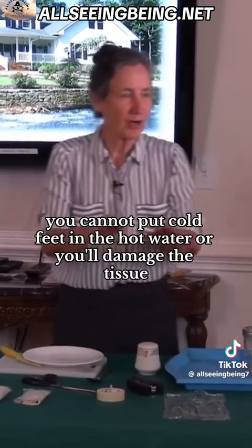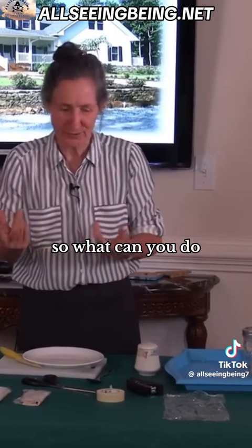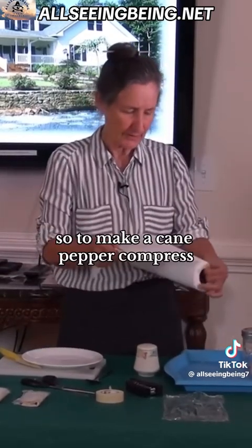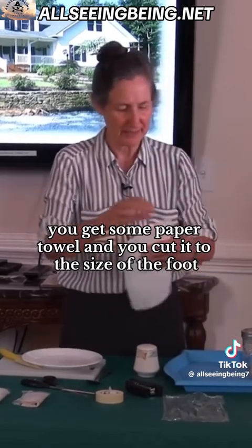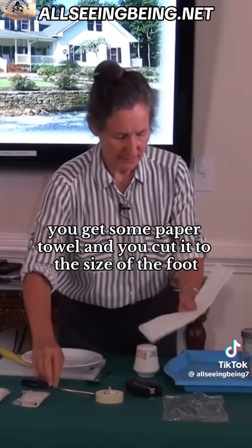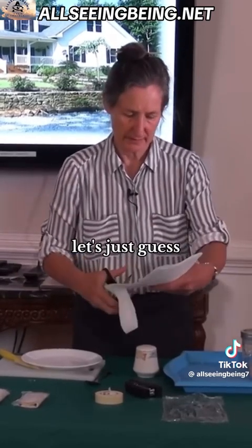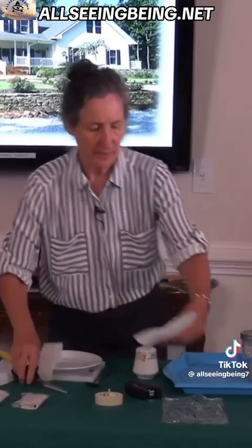You cannot put cold feet into hot water or you'll damage the tissues. So what can you do? You can make a cayenne compress to put on the bottom of the feet. So to make a cayenne pepper compress, you get some paper towel and you cut it to the size of the foot, which would be, let's just guess, about this. I guess I'm guessing my size foot. And you put it on.